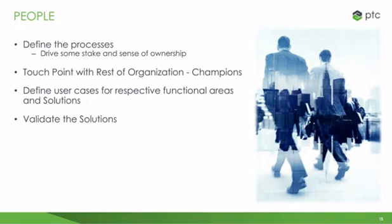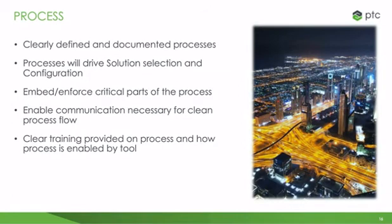Process. Process was just as important as the tool. In fact, the tool was going to be informed by the process. The people will define and design the process. So we needed to have a clearly defined, documented process, because the process would drive the solution and whatever configuration we had.